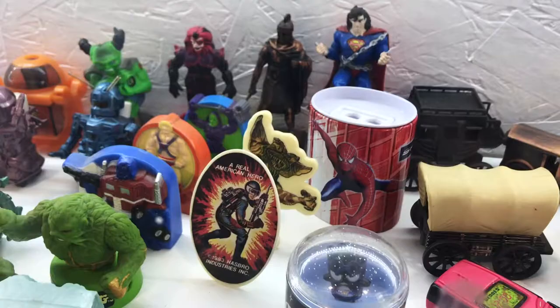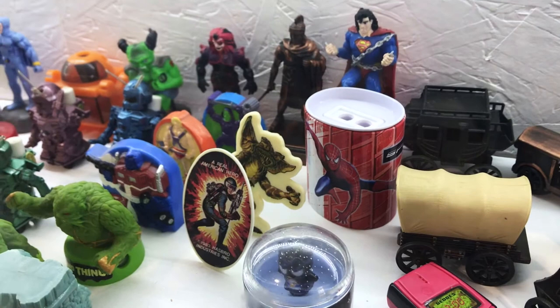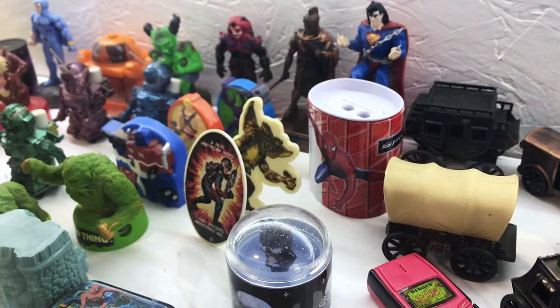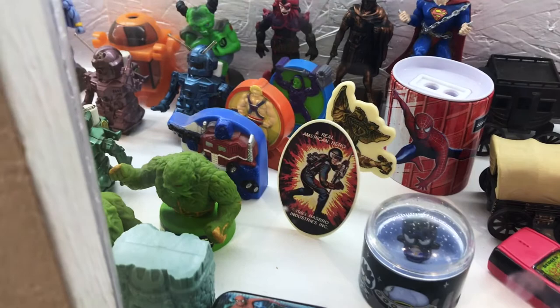Almost did not see this. It was kind of hidden behind the G.I. Joe. But look at this cool gremlin sharpener. Oh, that is awesome. He's peeking around the corner. Looks like he's going to scare you while sharpening your pencil. Also, look at the He-Man Transformer. That's insane. You have He-Man, you have Skeletor. They can help you sharpen your pencils.